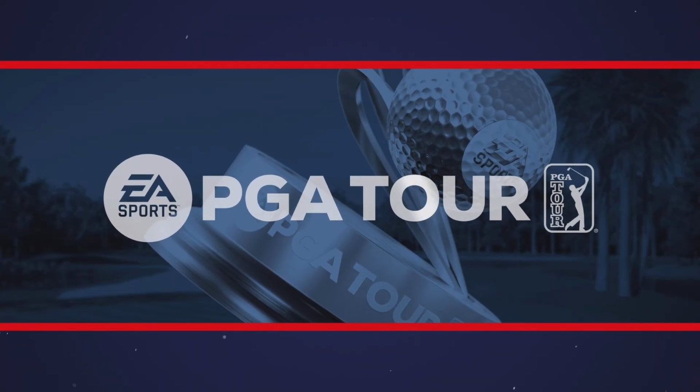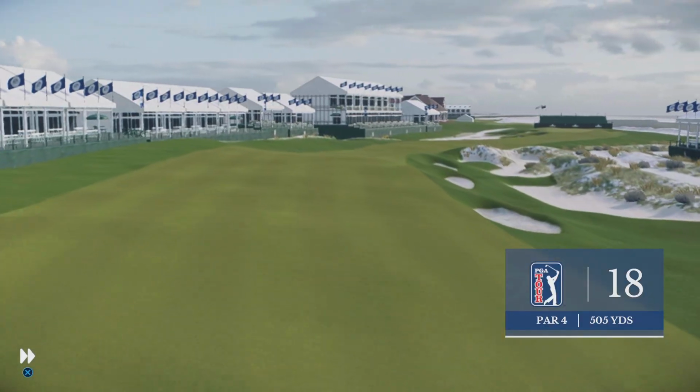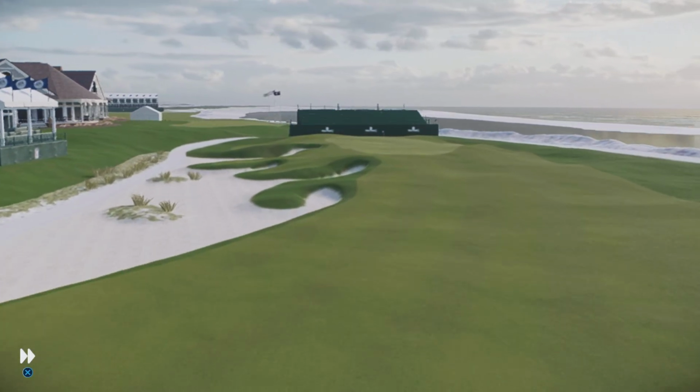Well, you know you're playing a great hole when Pete Dye, one of the greatest architects of all time and the man who dreamed up this magnificent ocean course here at Kiawah Island, when Pete Dye said, this is his favorite hole. Enjoy it.